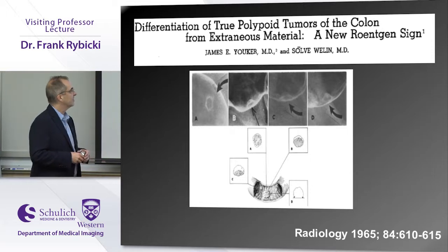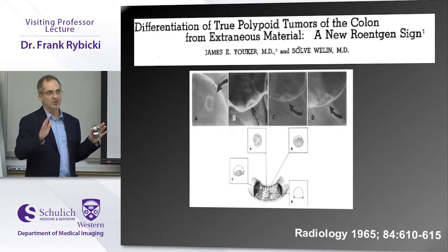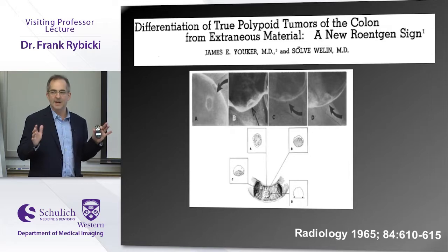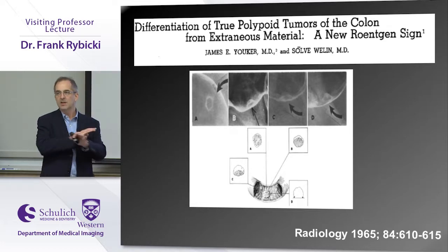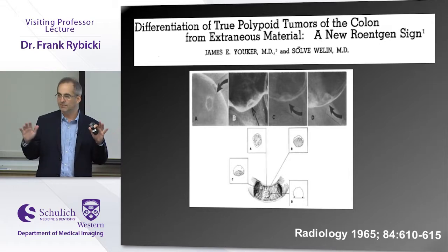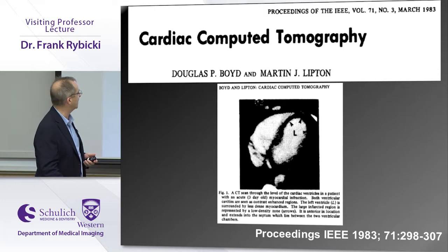Before I was born, there were key aspects of dumping barium and looking at lesions in barium that completely revolutionized the way that people looked at medicine, right? And so the idea that you could actually see a polyp because you could outline it with barium and use a fluoroscope completely changed how data was managed in medicine. And this is why we all have a job, right? This was the dawn of, after x-rays, using barium to actually look at things.